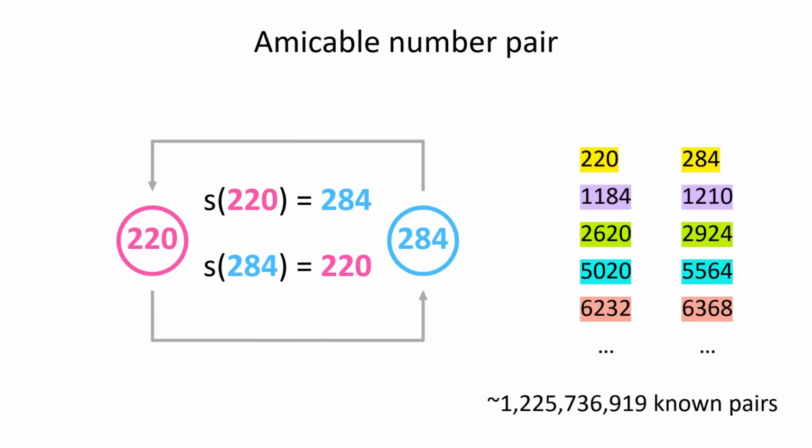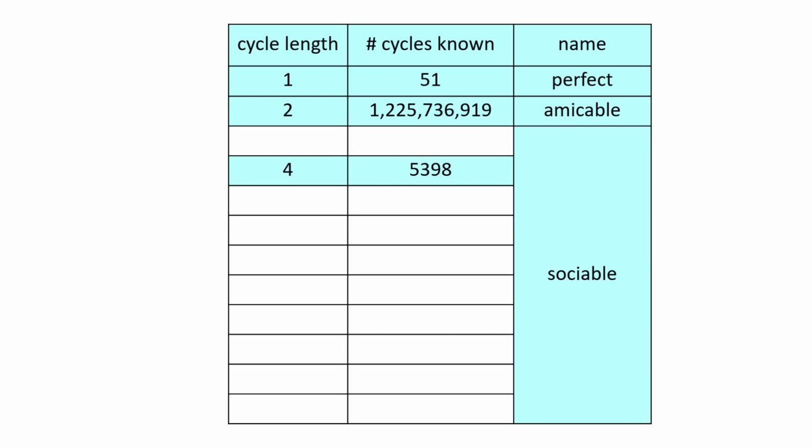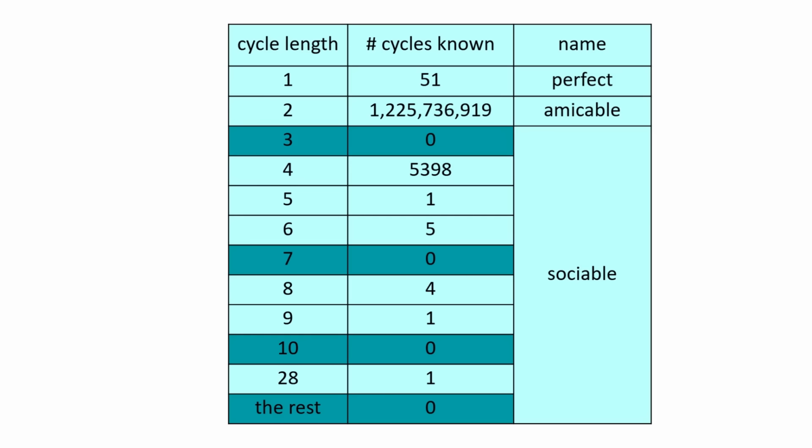If you have a cycle with length greater than 2, the numbers are called sociable. There are 5,398 known 4 cycles, but other cycle lengths are extremely rare. We only know of 5 6 cycles, 4 8 cycles, and only 1 cycle each for lengths 5, 9, and 28. The remaining ones, including length 3, don't have any known cycles.